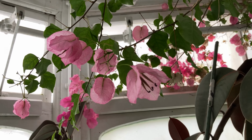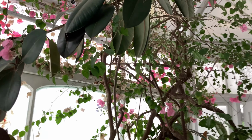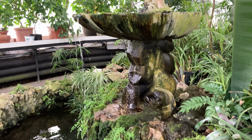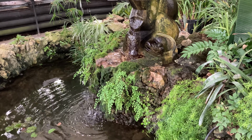Oh, wow, look at that tree. See the fish in the statue? He's got some teeth in him. Oh, he does.